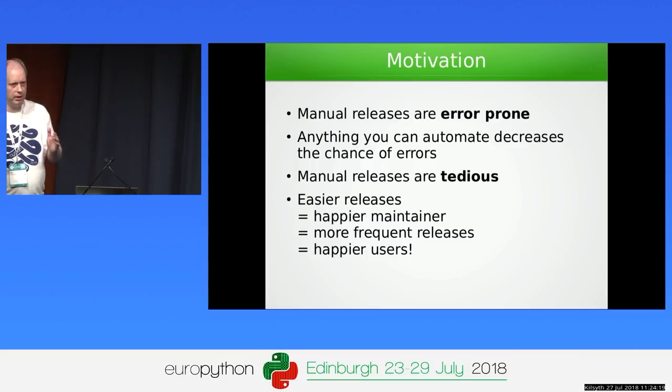But if you have ever released anything, you may remember that at the very minimum, you need to run python setup.py sdist bdist_wheel, and then twine upload. Okay? But you also should tag your releases, and you should amend your change logs and whatnot. So some of that can be automated. And I will show you what I have done to do that.